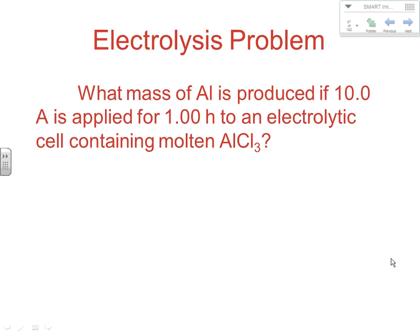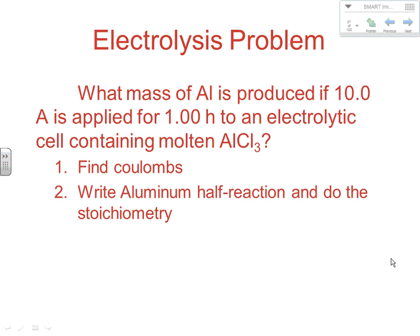So here's an example of an electrolysis problem. The long and short of it is a whole lot easier than it may be seeming at this point. So watch the process. What mass of aluminum is produced if 10.0 amps is applied for 1.00 hours to an electrolytic cell containing molten aluminum chloride? So we're looking at plating out aluminum in this process.